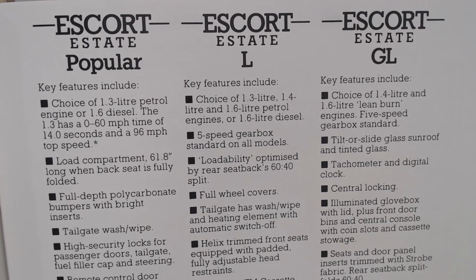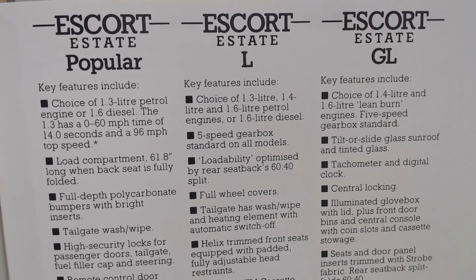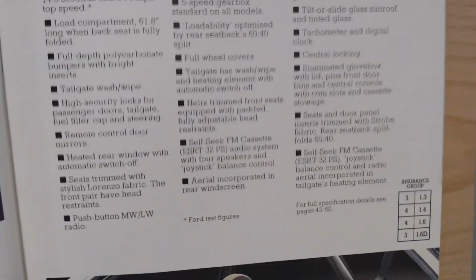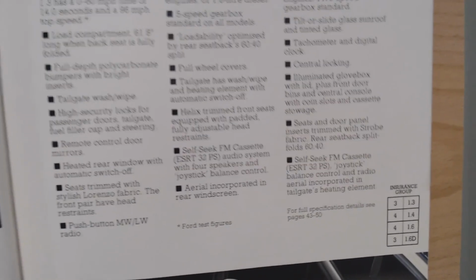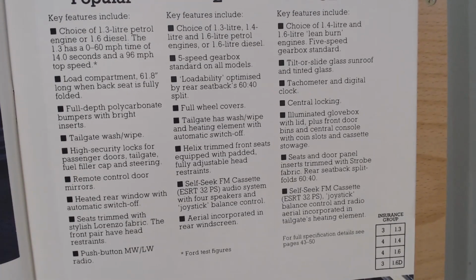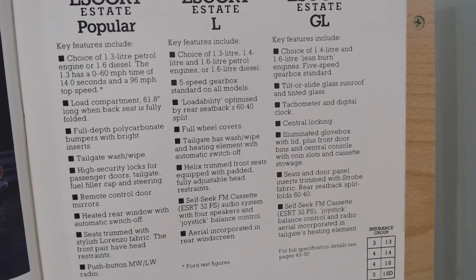I'm not going to go through all the specifications because they're pretty much in line with the saloon models, but of course if you do want to read it, you can always pause the screen. I will move the screen back a bit so you get the bottom of that as well. I don't know if we can get it all in at the same time, maybe. There we go, but I guess you'd want to know what they are. There you go, popular, L and GL. So that's the specifications for those 3 estates.